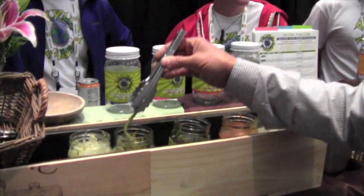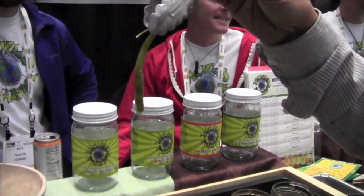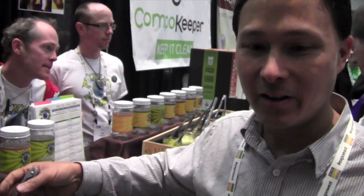And one of the things that's really unique that I haven't really seen before, these guys, check it out. These guys are pickled beans. So this allows you to get more beans in your diet. They're so good. It tastes like a dill pickle, but they're beans.